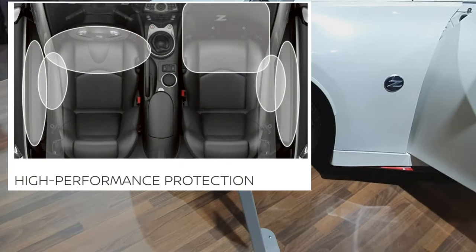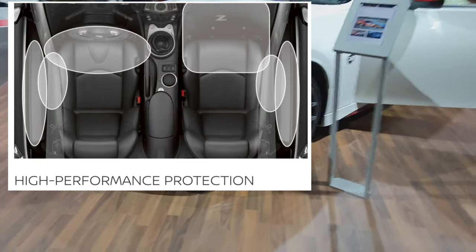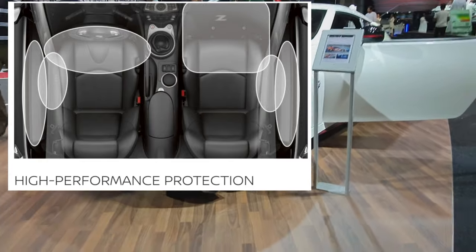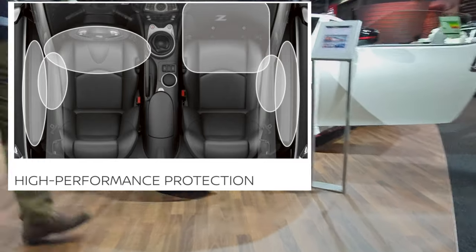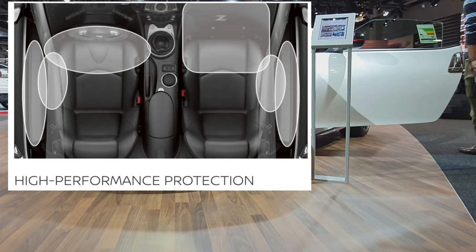Nissan's advanced airbag system includes dual stage supplemental front airbags with seatbelt sensors and occupant classification sensors that adjust the inflation rate based on the crash severity.